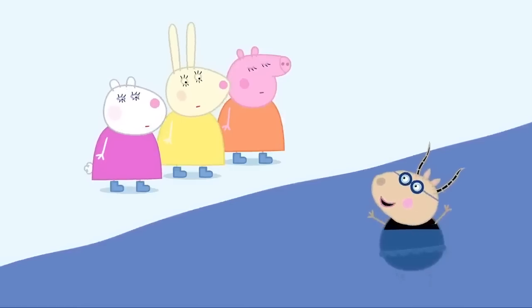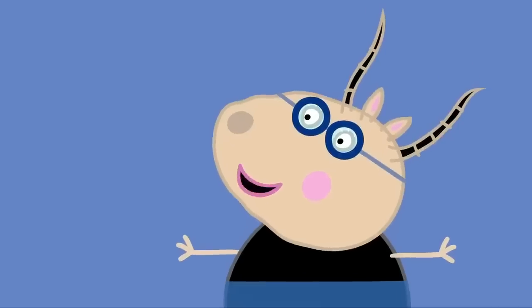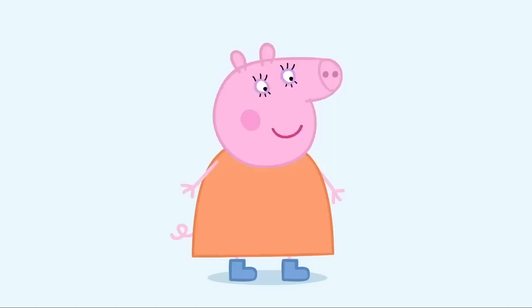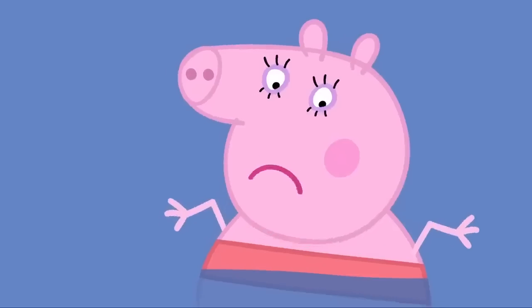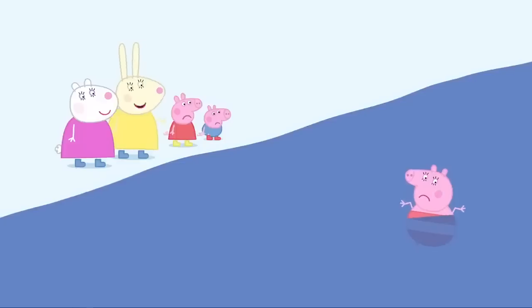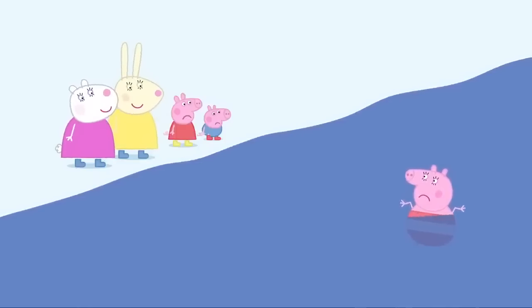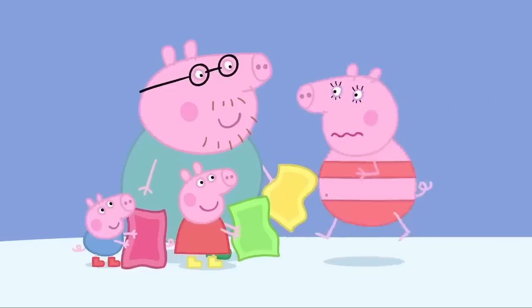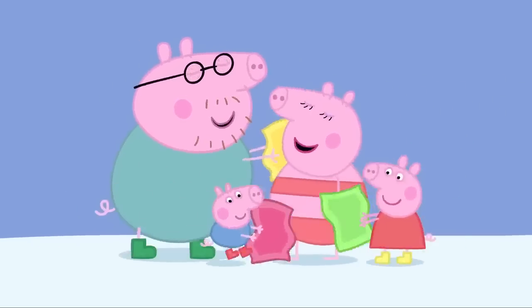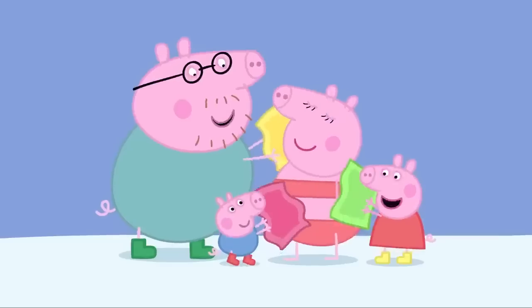Come on in, Mummy Pig. It's lovely. Are you sure it's lovely? Of course. The sea is wonderful today. Okay, then. Mummy Pig is going for a swim. Is it cold, Mummy? It's a little bit cold. It always feels cold when you first get in. If you keep moving, you'll warm up. Okay, I'll keep moving. Mummy Pig has run out of the sea. Let's get you dry. Peppa, George and Daddy Pig are warming Mummy Pig up by rubbing her with towels.